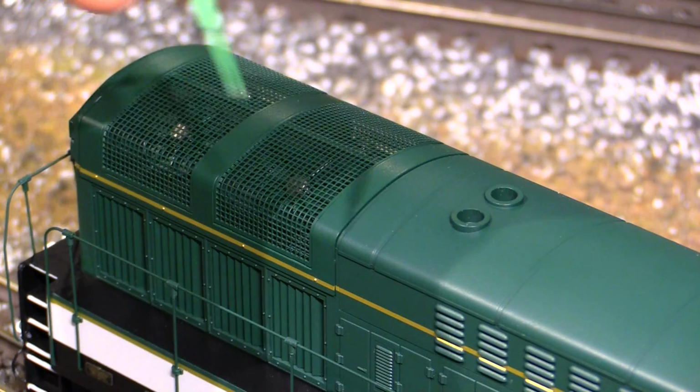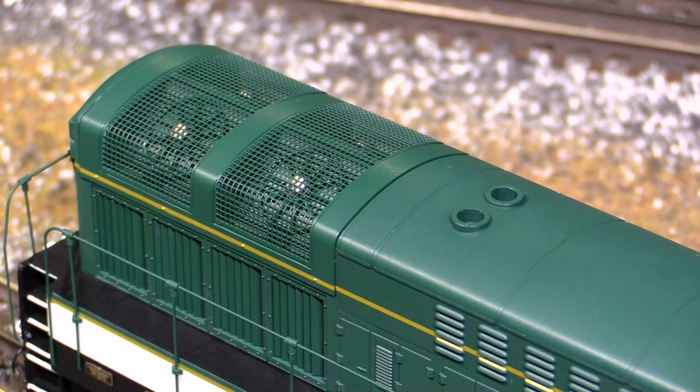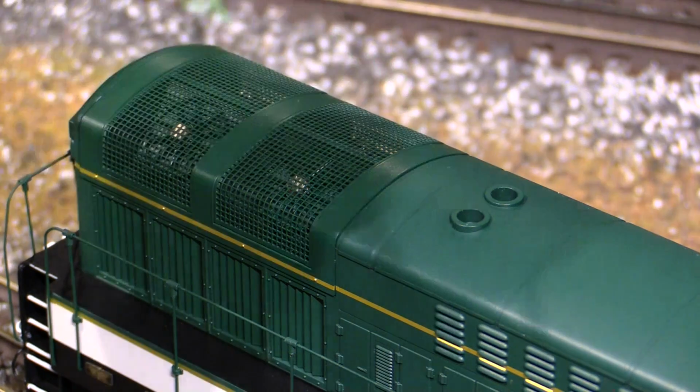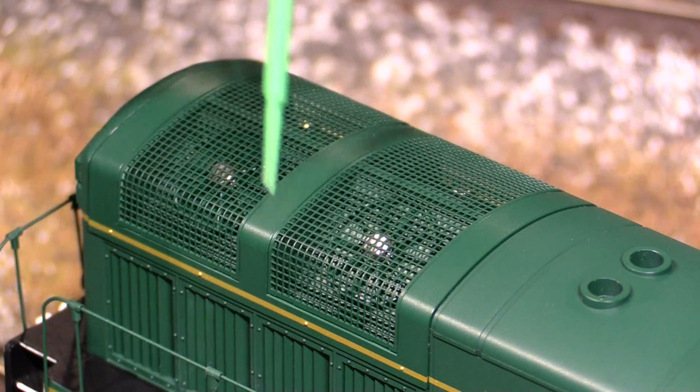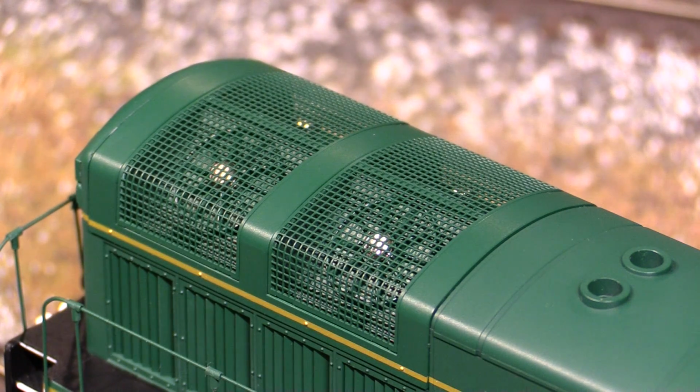Toward the back, we've got the smokestack right here, and of course there is a fan-driven smoke unit down inside, and as always, to load smoke fluid into the smoke unit, you simply pour the smoke fluid directly down the stack. And then of course on the back here we've got this great looking fan enclosure. The metal screening looks great, and then the fans inside are very detailed and they also spin.